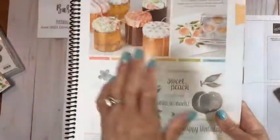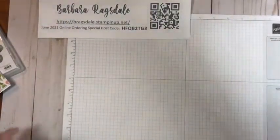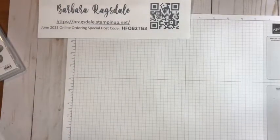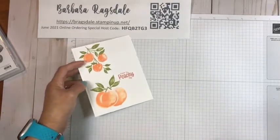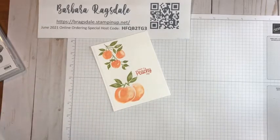But we're going to be using this bundle today and also the designer series paper. We're not going to do the mini jam jars, but what I want to show you is how we can make 3 different cards. We're going to make, we'll just start with this one and then I'll show all of them later. But give me a minute here.